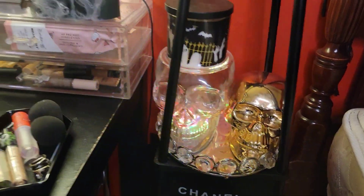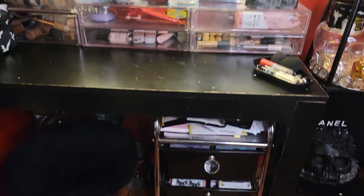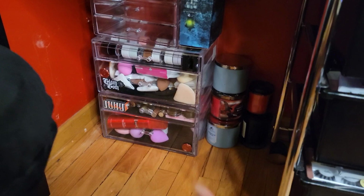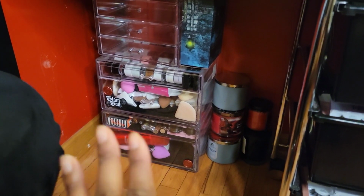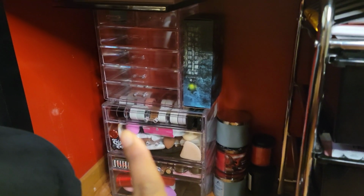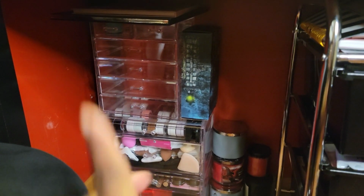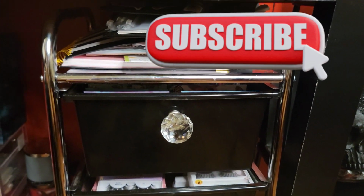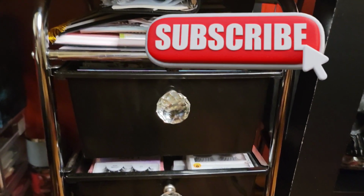So yeah, that's there. And then underneath my vanity, I have my stool, and I just got some extra stuff like extra sponges and, girl, a bunch of stuff. And then my other just storage, girl, and then my candles, and then just some papers.